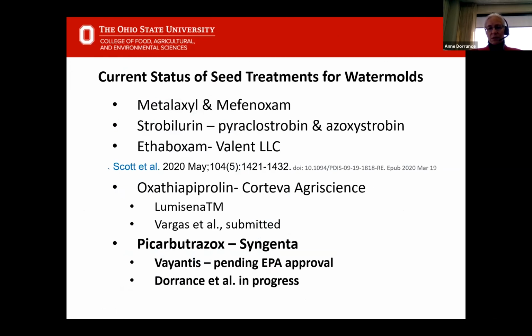which again is going to put more emphasis, I believe, on using seed treatments. Currently, there are on the market metalaxyl and mefenoxam, which have been on the market for quite a while, the strobilurins, and ethaboxam from Valent, which we contributed a lot of the primary data to get labeled. Oxathiapiprolin is another one; we've submitted a paper related to this. And there's going to be another one pending EPA approval that we've contributed data to as well. So Ohio State has contributed to getting 3 seed treatments labeled with efficacy towards these water molds.